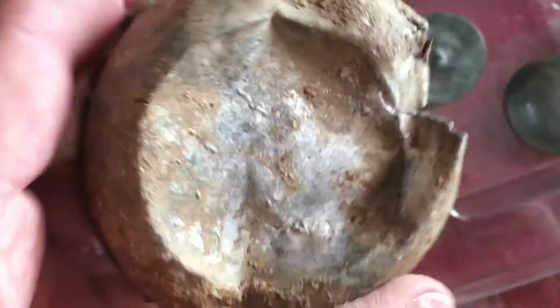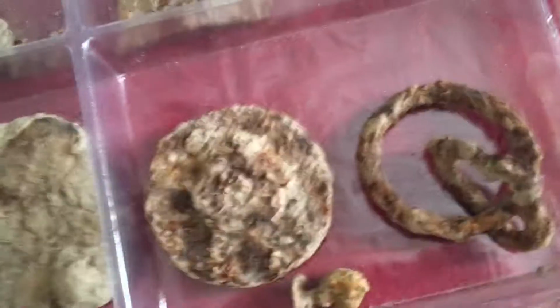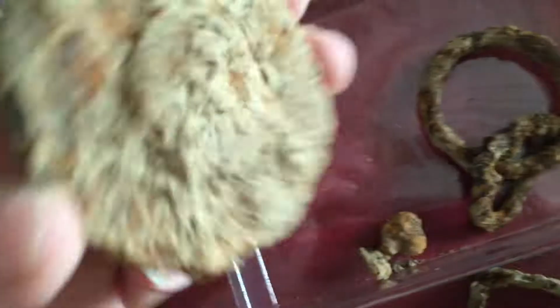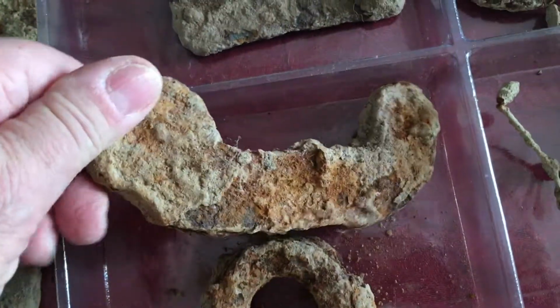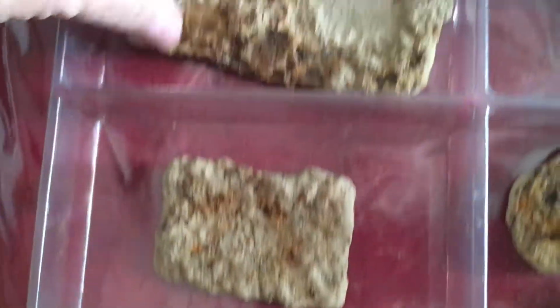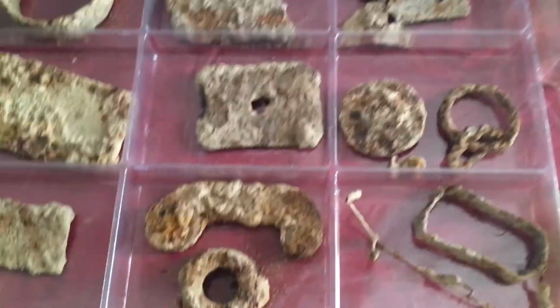Another piece of metal. A nail. I'm not sure what this is. I guess it's some kind of cover for a hubcap. And then, of course, all the iron pieces. Maybe a horse's thing. Don't know. Just various things. Very heavy iron pieces. Hatchet. It's always been fun. Great seeing everybody when you go out to metal detect.